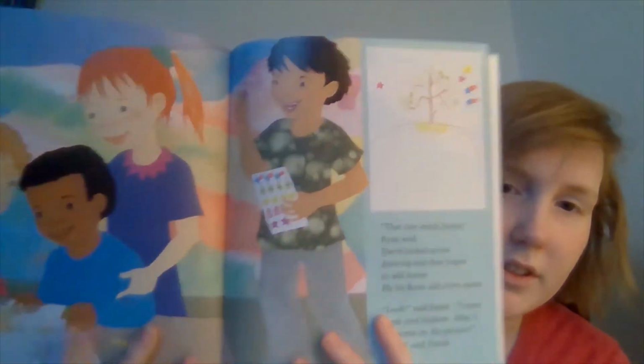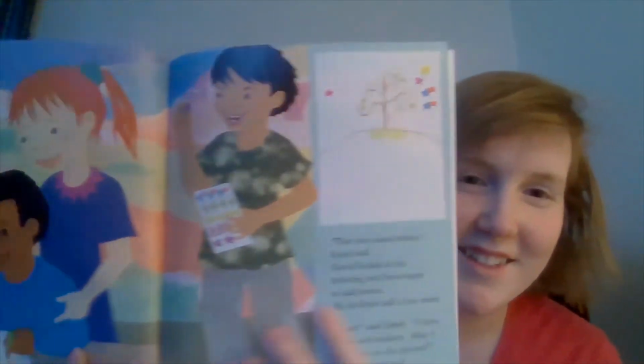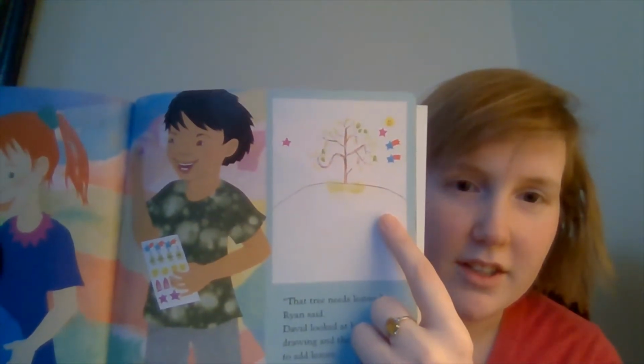"That tree needs leaves," Ryan said. David looked at his drawing and then began to add leaves. He let Ryan add a few more. "Look," said Jamal, "I have these cool stickers. May I put some on the picture?" "Sure," said David. Look, there's Jamal and his stickers. That must be Ryan adding some leaves. And there's his tree.